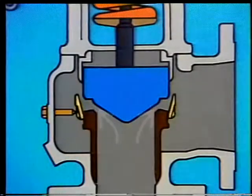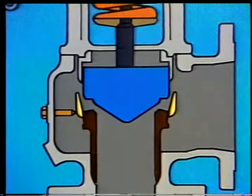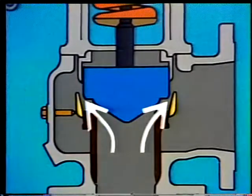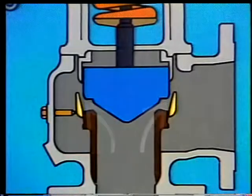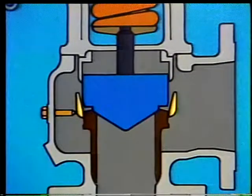The adjusting ring acts like the nozzle of a garden hose. In a raised position, it directs the escaping steam right against the disc. Because most of the steam is aimed at the disc, the velocity of the steam exerts a large amount of upward force. Because of this added force, system pressure must drop well below popping pressure before the spring can force the disc back onto its seat. Raising the adjusting ring, then, increases the blowdown of the valve.